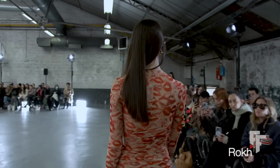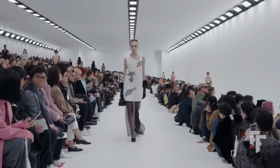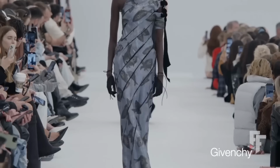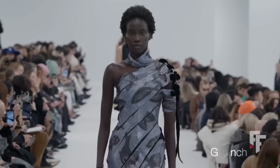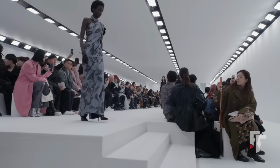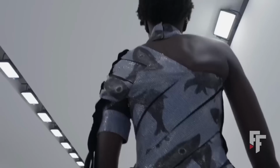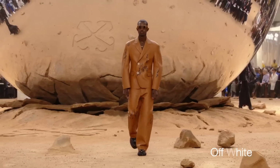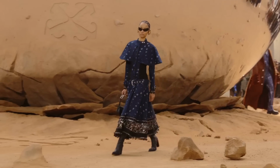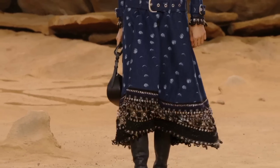We have some lip prints in Rochas. I quite like this. I do. Yes, I like it. We also have some fish in Givenchy. I'm not really sure of the correlation. If anybody knows, let me know down below why there are fish there. Okay, this one I love. Off-White, having little people drawn on this leather suit, and it looks like they're walking with the shadows and everything. I love it. We also see some moons in their different states, like a full moon or a crescent moon.